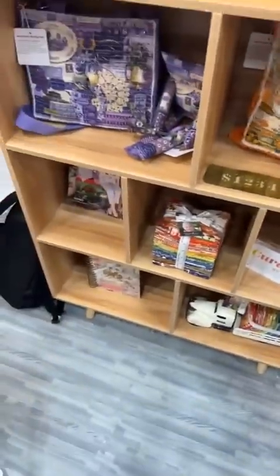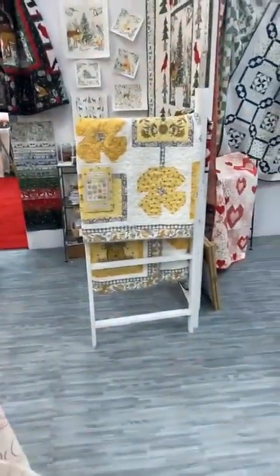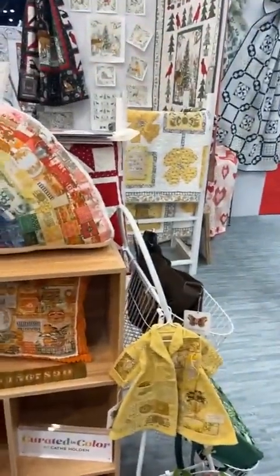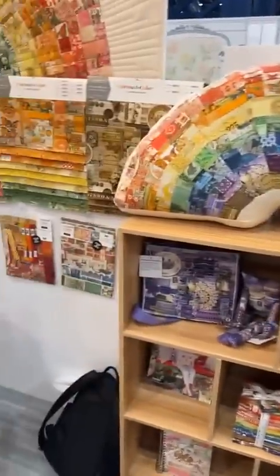What is the pretty yellow at Coach House in the background? That is honey and lavender. And that I think is already shipping, or it's shipping soon, so you should be able to find that at your local quilt shop. So back to Curated in Color.